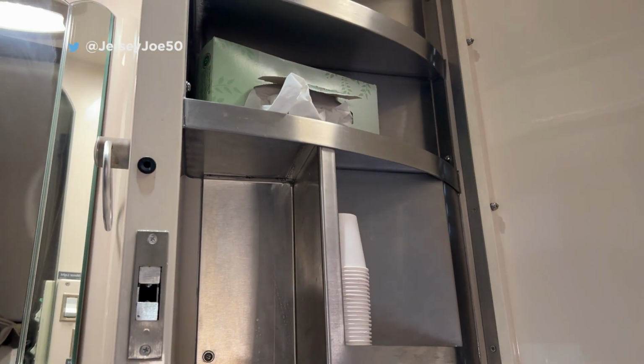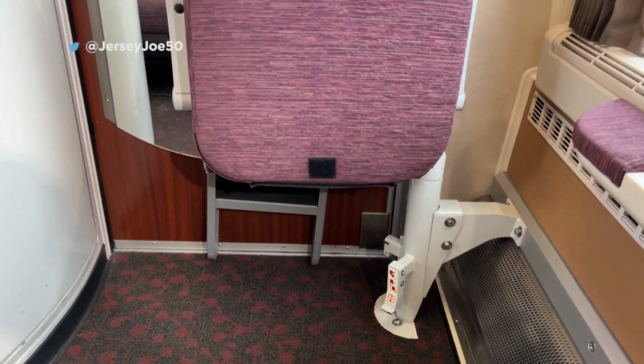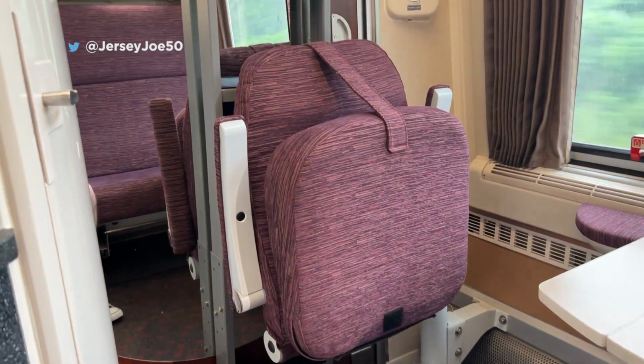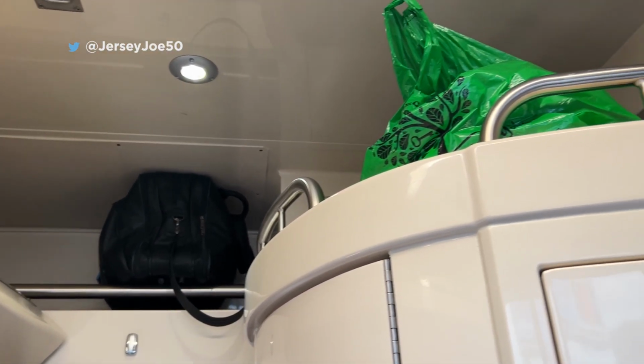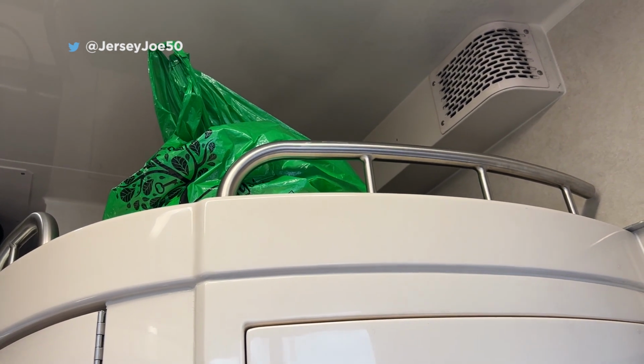Your own little medicine cabinet with tissues and cups. Trash. Another fold-up chair if you need it or not. Mirror. Hello. The ladder behind the fold-out chair is used to access the upper level bunk. There's also tons of upper level storage. I got room for bags and another bag where I picked up a few miscellaneous items.